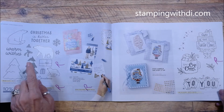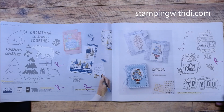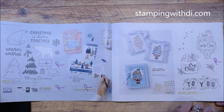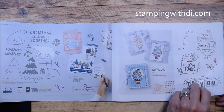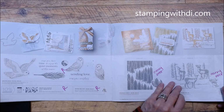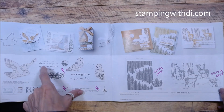All right, so here it is again, the cute little stamp set, the bundle, and even the punch. And I have used the punch just recently, where I just did it with the black cardstock, and it was super easy and quick. All right, so the Gift of Giving, which I have used, and remember I did this really cute little have a cup of cheer, and that went on with the cocoa packet. That's retiring.